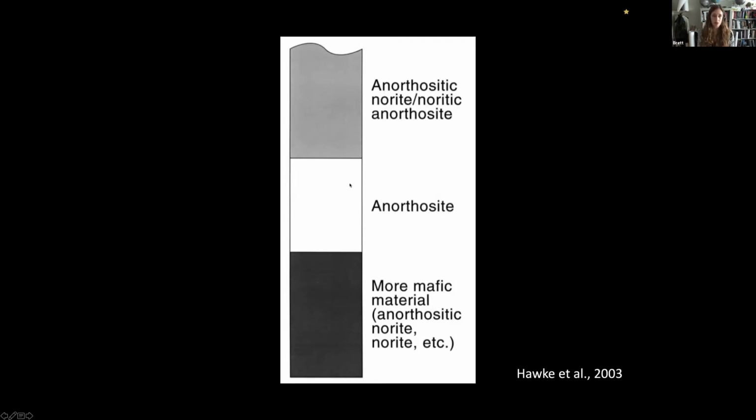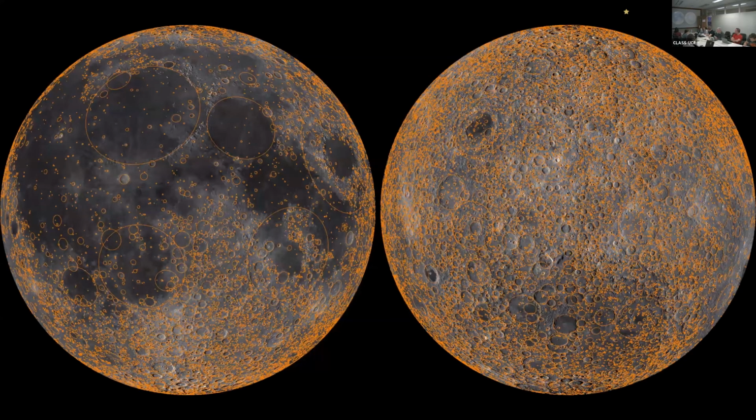And where we see anorthosite, it's being dredged up from kilometers depth often. That is because of the crazy impact history of the moon. This is showing, the orange circles are every crater on the moon greater than 5 kilometers in diameter, I believe. So you can see, right away, the younger areas, the lunar maria, that haven't had as much time to be battered by impact events over time, because the impact flux was so high early on in the moon's history.